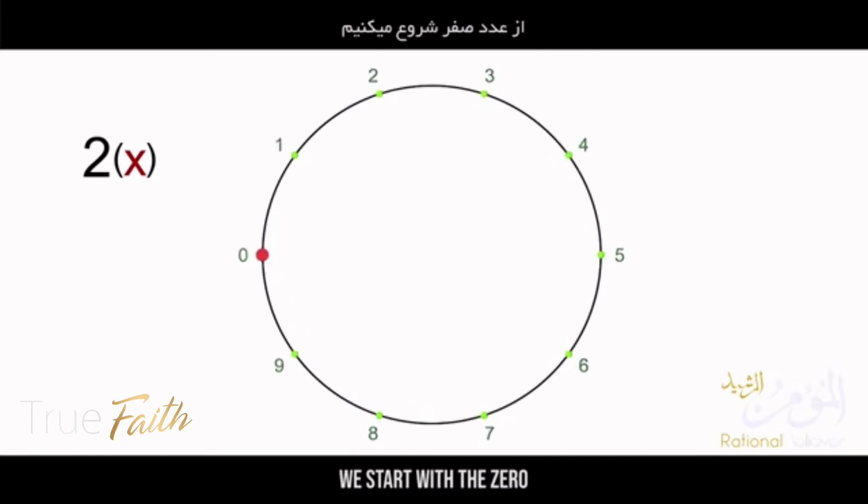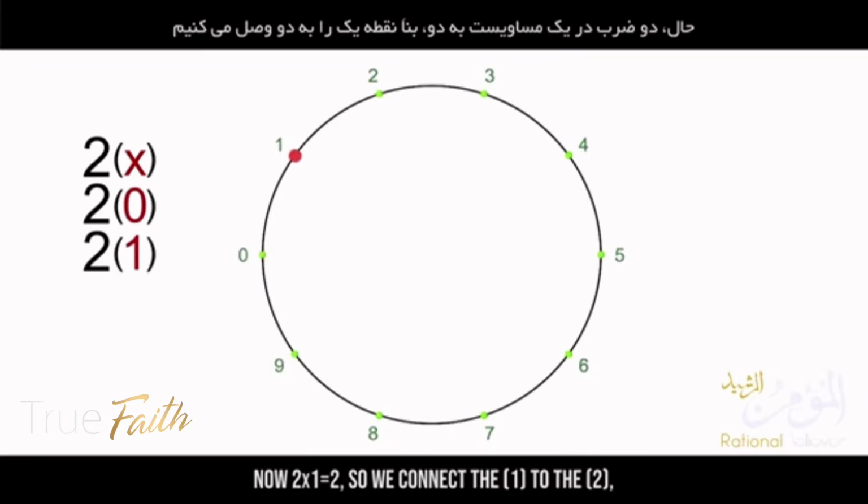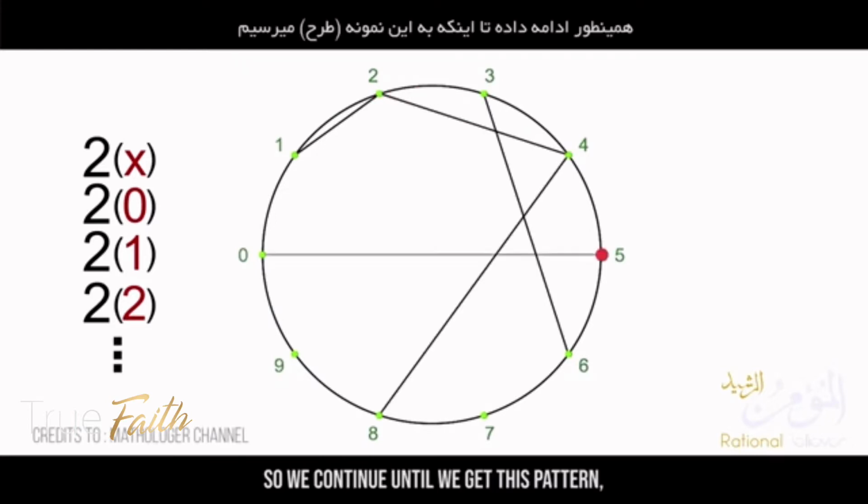We start with the 0. 2 times 0 equals 0, so it's the same thing. Now 2 times 1 equals 2, so we connect the 1 to the 2. Then 2 times 2 equals 4, and we connect that point to the point number 4. So we continue until we get this pattern.